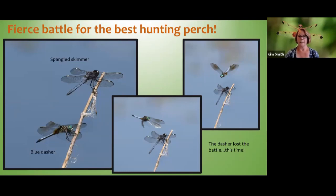And then suddenly this little blue dasher comes along and his eyes turn green with envy because he wanted the top of the perch. So he starts dive bombing the spangled skimmer over and over and over. And he did manage to knock him off the perch a few times, but when they settled back down, the spangled skimmer was always at the top. So the blue dasher had to give up and go find another perch somewhere else. But he was pretty brave for trying.